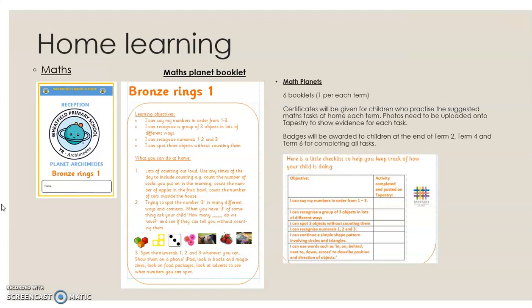So we're looking at numbers 1, 2 and 3 to begin with, but we're learning a lot of key skills within this. So we're learning to recognise numbers, to count them, and to subitize, which is a new term used to describe recognising a quantity without actually counting it. So we'll be practicing all of these skills, but just with smaller numbers to begin with.